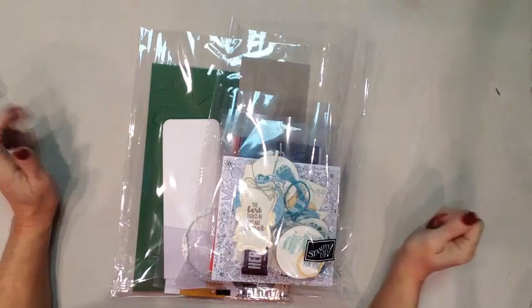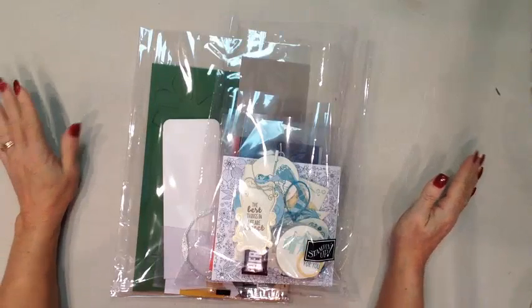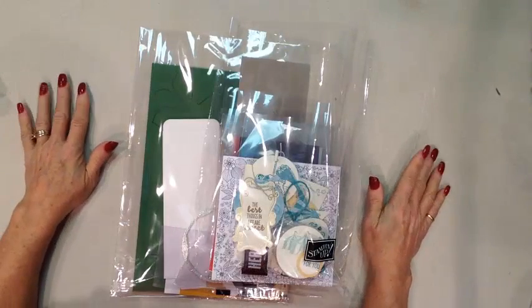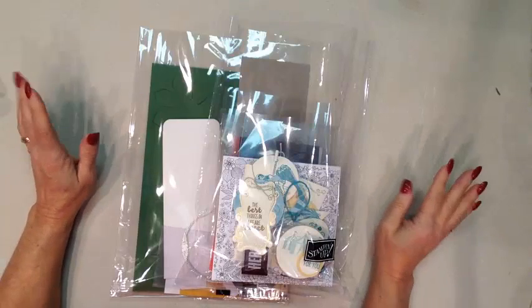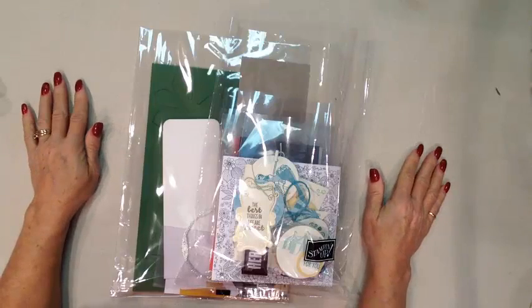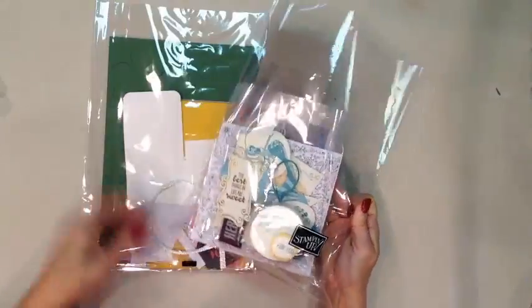In today's video, I want to showcase for you all of the amazing elements that were part of our catalog launch. We do still have a few packets available to go, but more importantly, I wanted to showcase this for you so that you can see just how over-the-top fun it is, and you'll be ready and excited for our catalog launch when it happens again with the annual catalog. So let's take a look at all of the fun elements that were part of this kit.